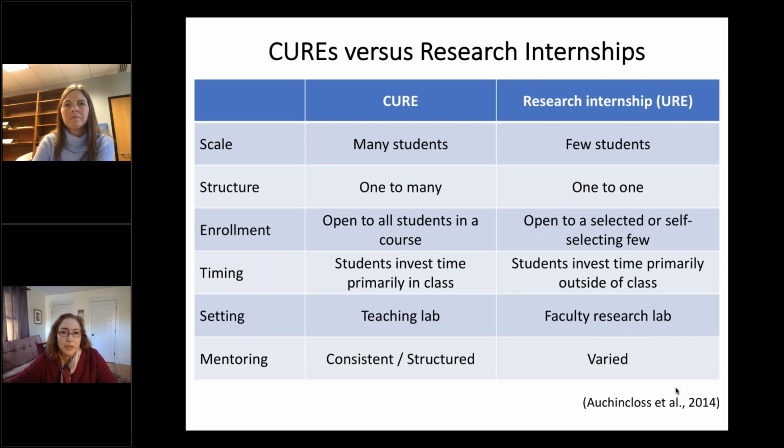The setting is very different. CUREs are intended to be done in a course-based undergraduate research setting. They're done in the traditional teaching labs. Now, those are spaces that are designed for more general purposes than the faculty research lab, which is usually optimized for one type of research activity, perhaps even one type of experiment that's being done. Also in the teaching laboratory, you're going to have a schedule to work around that is very different from what you would find in a faculty research lab. So that setting has both benefits and drawbacks with respect to how the CURE needs to be structured.